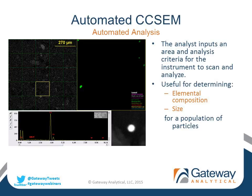And in the picture on the left, you can see a run in progress. The instrument is scanning the sample area in different quadrants that it made, as you can see on the left with the green grid. The yellow highlighted box that's here is the area that's currently being analyzed, and the box on the right is the area that the instrument's currently scanning. The green particles in that box are particles that the instrument flagged for analysis. And below that, you can see the spectrum of the current sample being analyzed and an image of that particle.